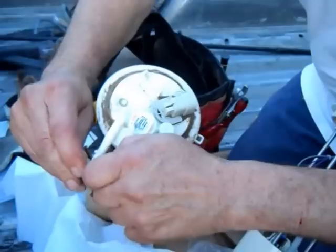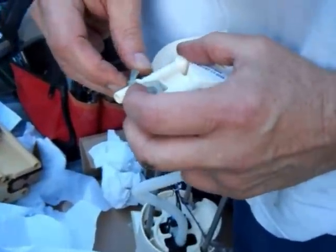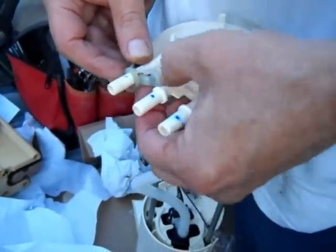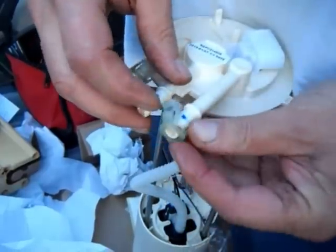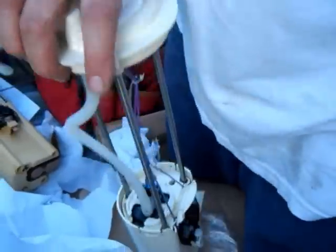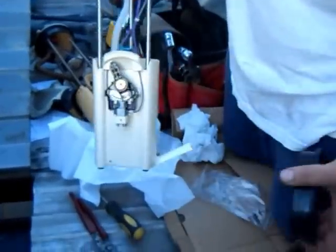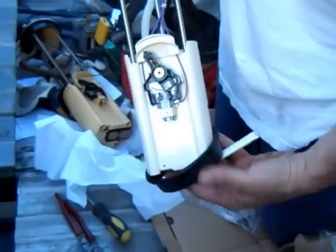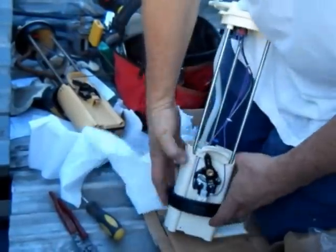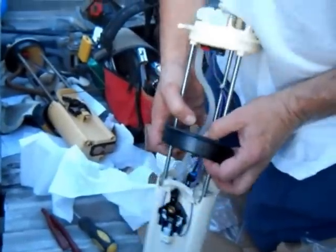Just bend them out like that. Hopefully they don't break. Here's the new pump. And you just clip them back on there like this, and just push it back on there. So now you're all set up, except for your new seal. Your seal you got to put on here. Put it on the right way. This will slide on here. Put this on before you put on your little pickup for your fuel gauge. Put this on back up here.